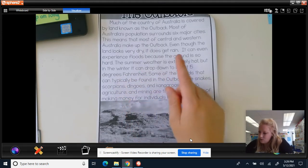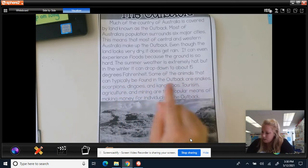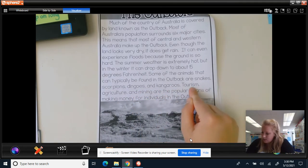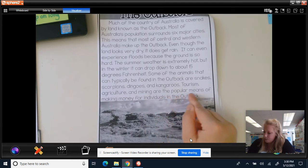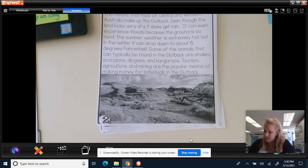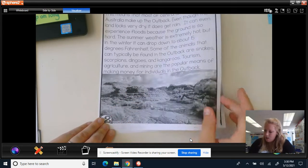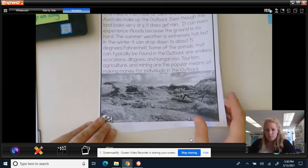That's pretty cold. Some of the animals that can typically be found in the outback are snakes, scorpions, dingoes, and kangaroos. Tourism, so people visiting Australia, agriculture, which is farming, and mining are the popular means of making money for individuals in the outback. And here is a picture of the outback. It kind of looks like a desert to me. It's got rocks, grasses. I know that your picture is in black and white, so it's kind of hard to see all the colors, but that's what it looks like.